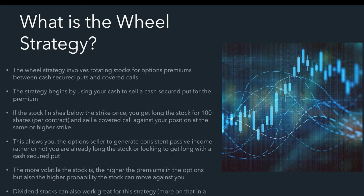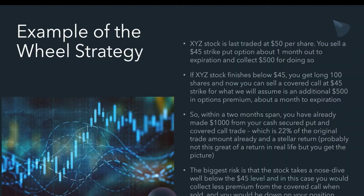Well, you can still sell a covered call once you have to get long those shares because it's in the money and the buyer of that put option will exercise. But nonetheless, it's just something to keep in mind. Like if you have a stock like AT&T, for example, or Verizon, those stocks are going to be a lot less volatile. Now, those stocks also pay dividends, and we're going to get into the wheel strategy and how that could potentially work with dividends as well, specifically with covered calls. That's the main thing. We'll get into that in another lesson. But that's the last point on the list here. You'll see dividend stocks can also work great for this strategy. So we'll get into that here. I'm going to touch on that briefly, but also in another lesson entirely.